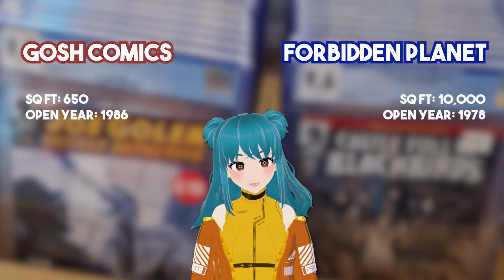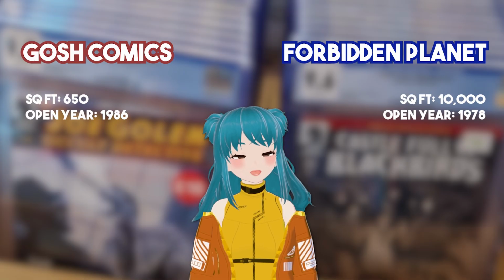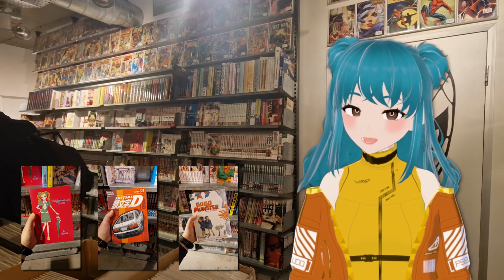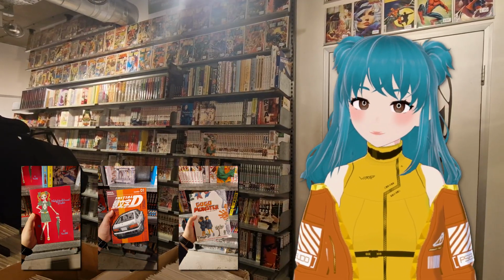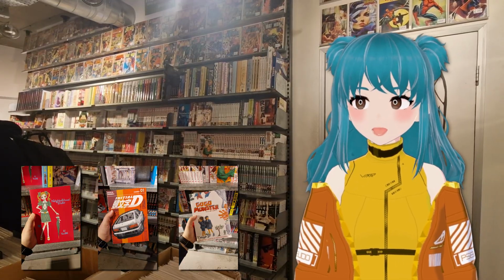In comparison to Forbidden Planet, this shop is a lot smaller, which results in the manga inventory being quite limited. In regards to what stock they do have, a surprising amount of variety, as this shop celebrates book titles rather than mass-selling shonen series for a profit.